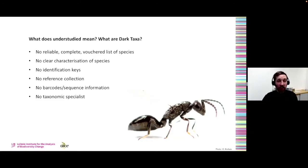No identification keys, no reference collection, means no place to go and look things up. No barcodes or sequence information, so no information from the molecular side, and no taxonomic specialist, which is no person to turn to and ask. But it does not have to be as ultimate as I put it here with the no. Of course, there's scattered information here and there, but basically the picture for many of these taxa looks like this.